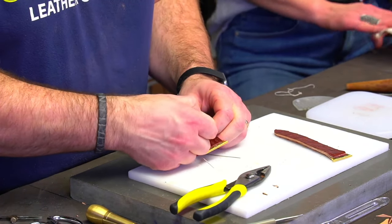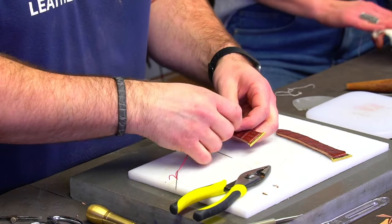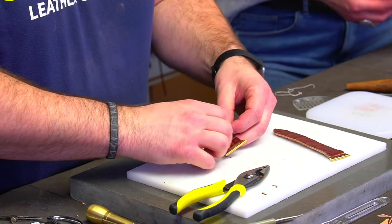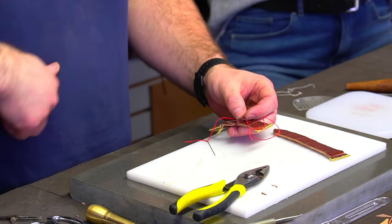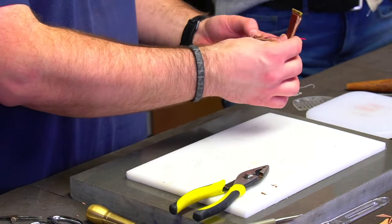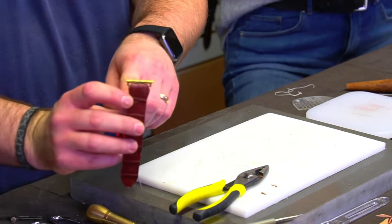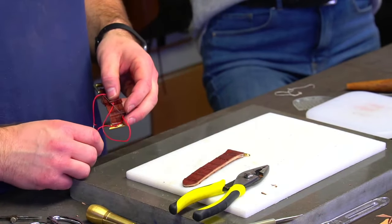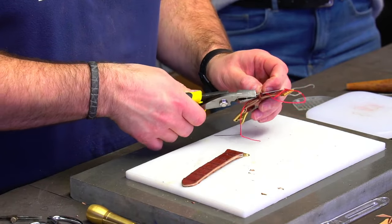I think all we really have done is just assembling everything, right? Yep, just assembling everything right now, and I'm doing the final stitches on this keeper. The only thing I have left on this particular one would be to stitch the portions right here, these holes. Down, over. There we go. Go to the cutting board, or the plywood. So not a whole lot left.